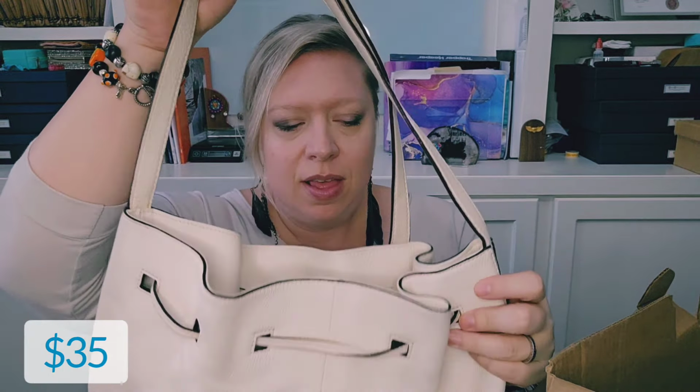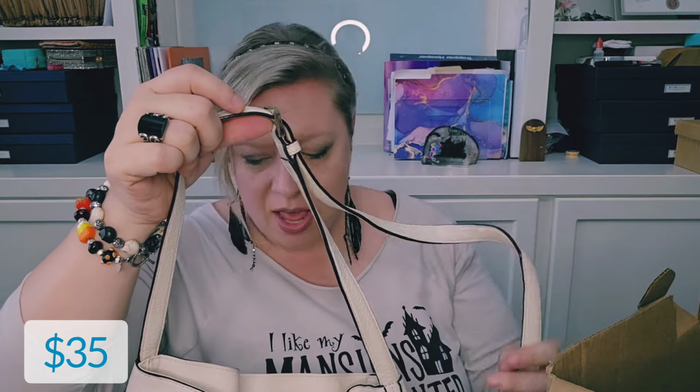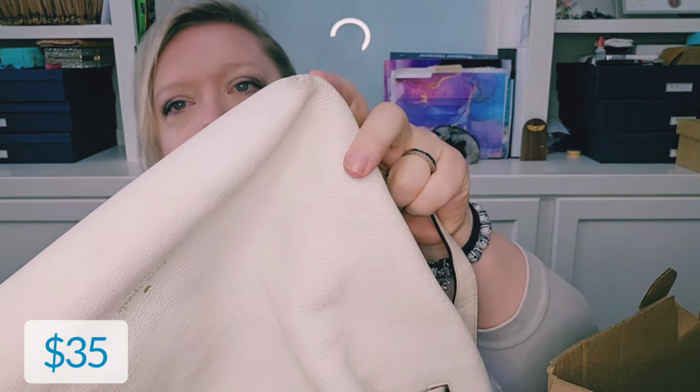So maybe somebody added a hole here to make it a shoulder bag, but really the holes are down here. Okay. So, because this is meant to be like a crossbody, or a longer shoulder. So not sure about that. There is a little bit of wear to the corners. I'm not sure if I showed that, so I want to show that. Not bad at all. And let's check the inside.